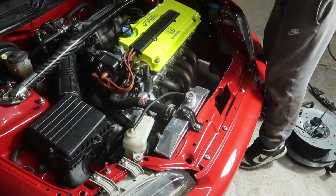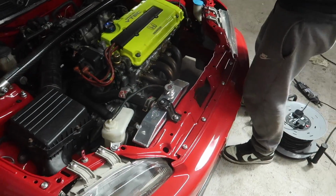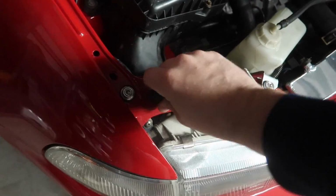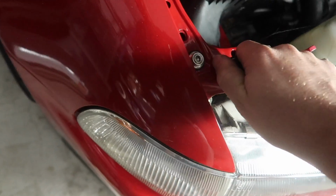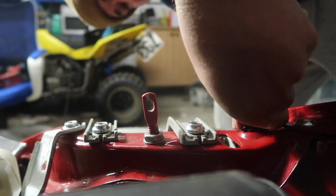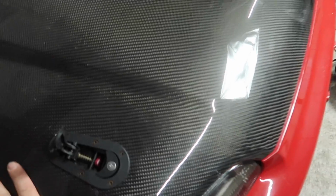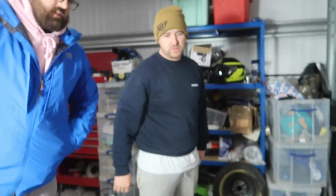So one more thing we've nicked off of that EK for future reference that I'm definitely going to forget. These little bonnet rubbers. I don't even think this is going to fit. Cobwebs are getting on it. Better use this thing soon, hey? Oh, there you go. That actually looks alright. Nice as well, doesn't it? Yeah, real nice, mate. Top job.